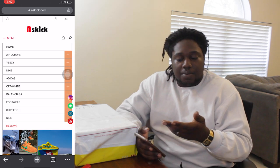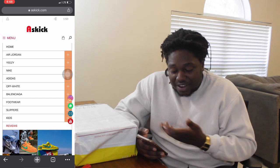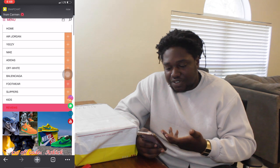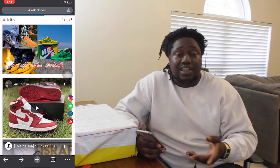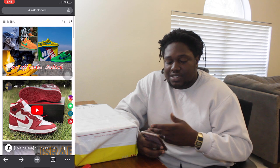If you click the menu button, you see all the brands they deal with. They even have kids stuff and slippers. You can also click the reviews to see what people say. I like the way they do it too. They block out people's names and all that stuff. That's pretty cool.